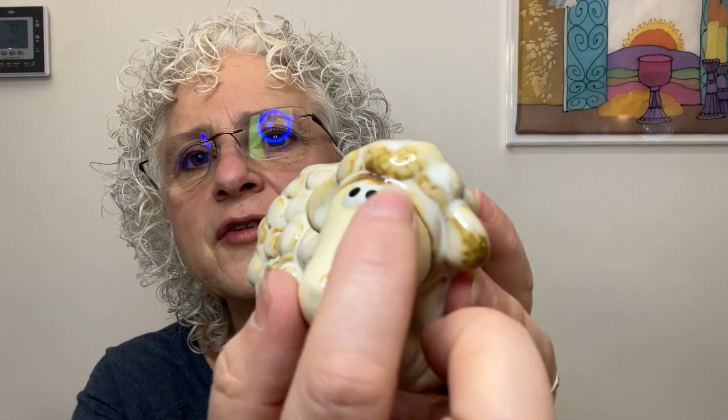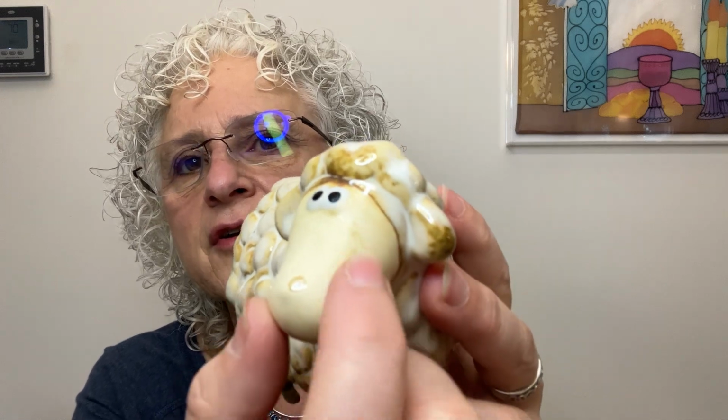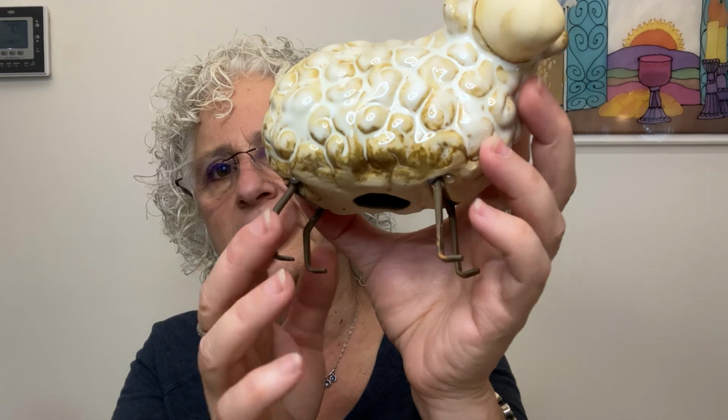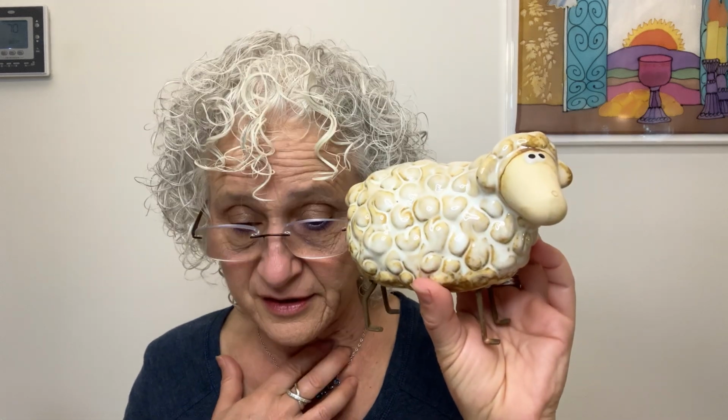He's also got some glaze that kind of went this way and down here. It's like the darker glaze. And that's the issue with this. And then its feet are a little rusty. I need to try to clean that up a little bit. It's from the 1990s.